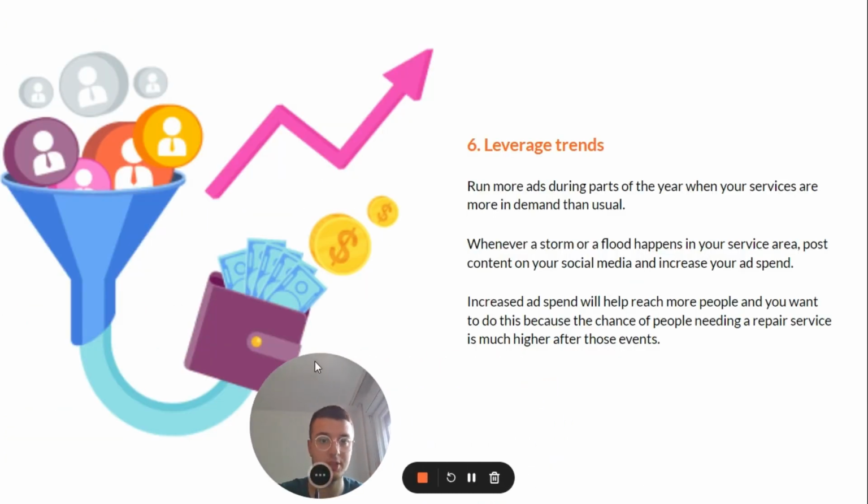Leverage trends is number 6. Run more ads during parts of the year when your services are more in demand than usual, like when a storm or a flood happens in your service area. Be more active on social media, increase your ad spend. Increased ad spend will help reach more people, and you want to do this because the chance of people needing a repair service is much higher after those events, as you likely know.